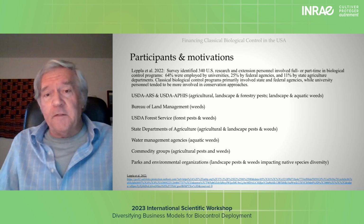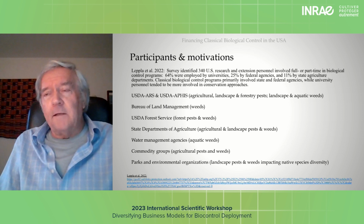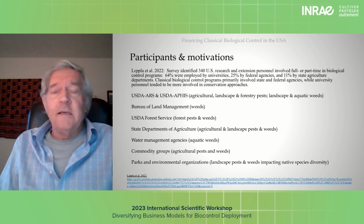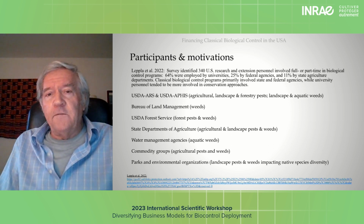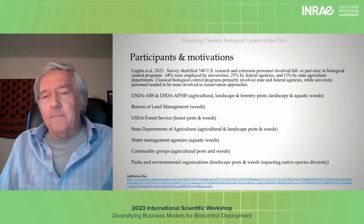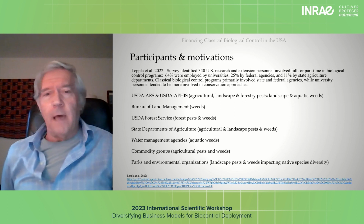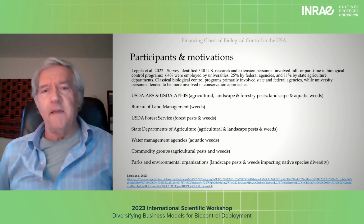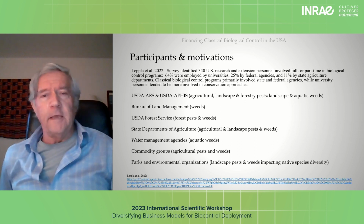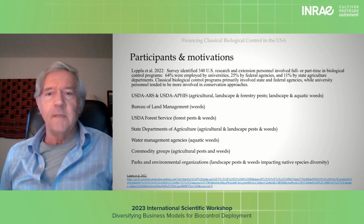Bureau of Land Management is another federal agency. Bureau of Land Management manages a vast area of lands, mostly in the western U.S., and most of these lands are used for grazing, so weed biocontrol is an important interest of theirs. And they've been involved in funding biocontrol projects against invasive weeds for many years. I mentioned the Forest Service, particularly interested in insects that impact forests across the U.S.